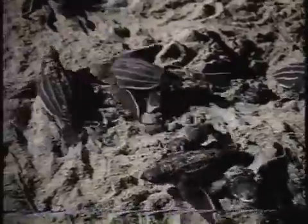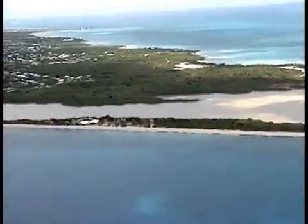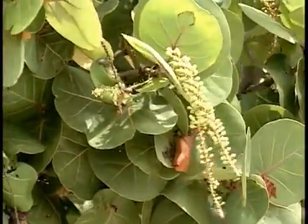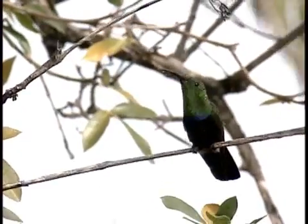During their trek across the beach, the hatchlings are preyed upon by crabs, night herons, feral dogs, and the introduced mongoose. Approximately 1 in 1,000 hatchlings survive to adulthood. With beach, coastal woodland, and wetland ecosystems, the Sandy Point Refuge provides habitat for 225 plant species and over 100 bird species.